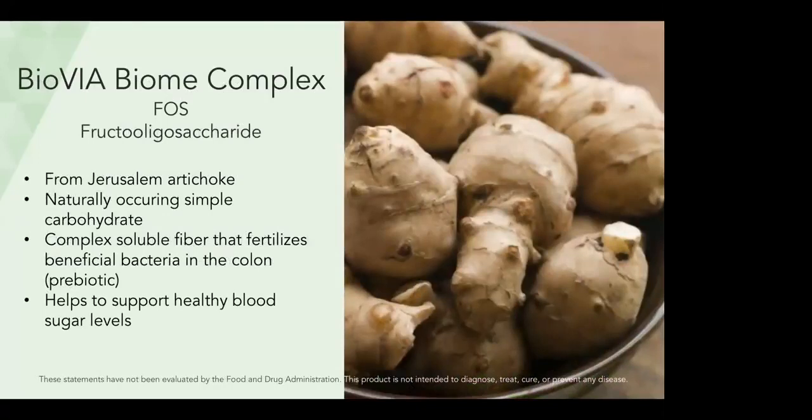Then you'll remember we have 3 prebiotics. I'm just going to talk about one of them. The first one, FOS, is fructooligosaccharide. Again, you'll remember I said it's a simple carbohydrate from a plant. It comes from a Jerusalem artichoke, which is actually in the sunflower family, I believe. Somebody at convention told me it's not in the artichoke family. I don't know why they call it that. But as I said, a naturally occurring simple carbohydrate. It's a complex soluble fiber that fertilizes or feeds or nourishes beneficial bacteria in the colon. So that's basically the definition of a prebiotic.